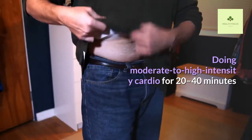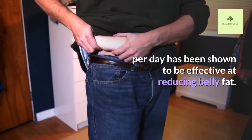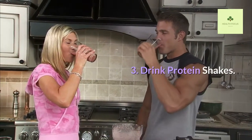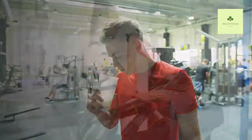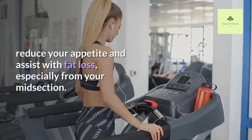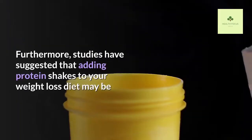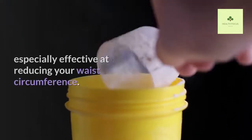Doing moderate to high-intensity cardio for 20 to 40 minutes per day has been shown to be effective at reducing belly fat. 3. Drink protein shakes. Protein shakes are an easy way to add extra protein to your diet. Getting enough protein in your diet can boost your metabolism, reduce your appetite and assist with fat loss, especially from your midsection.